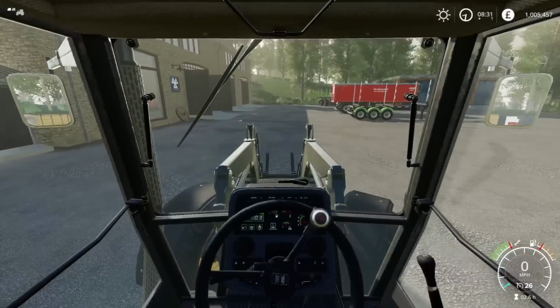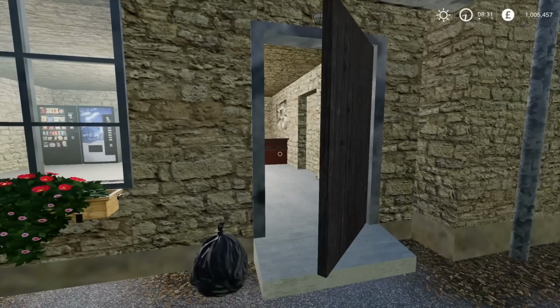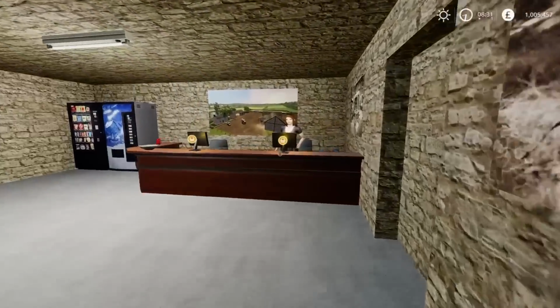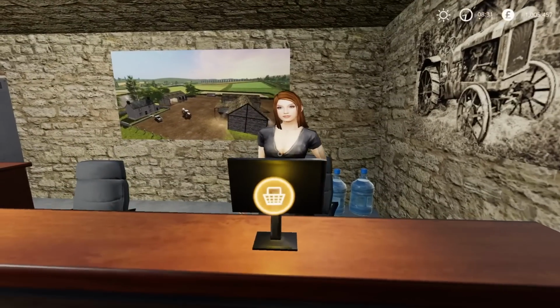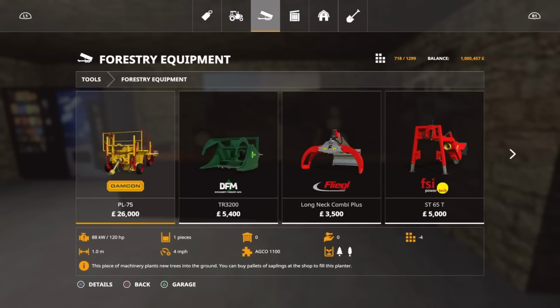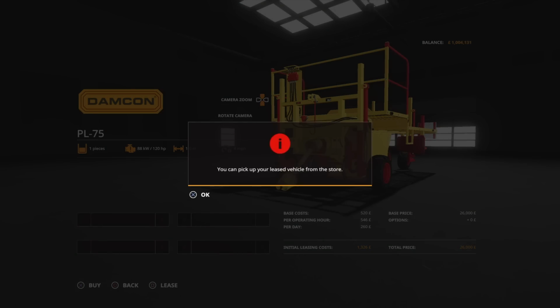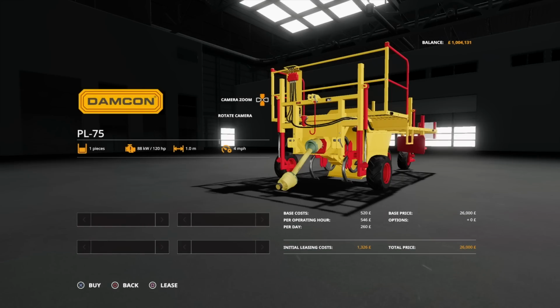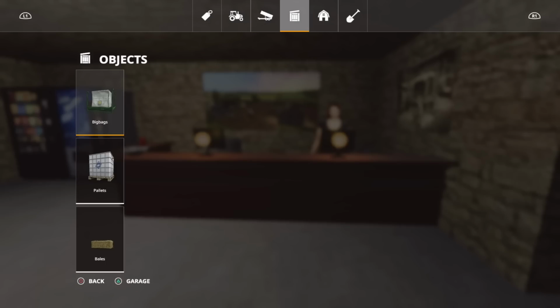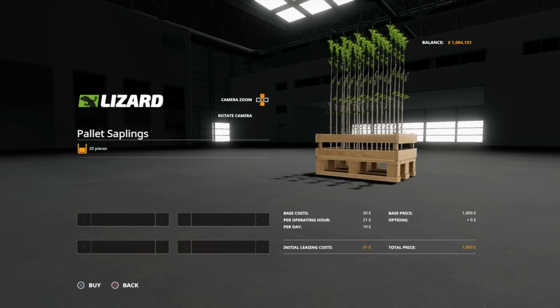Oh, this will be the last time getting something from the store, won't it? I'll have to say goodbye. Right, I want... Oh, yeah, forestry equipment. And the Damcon, the PL75. Let's grab that. Let's lease it. What we're also going to need is a couple of pallets of saplings.